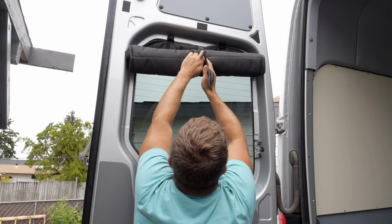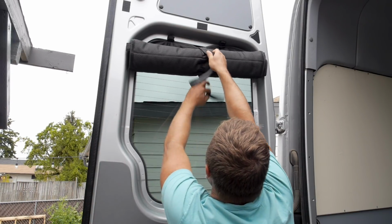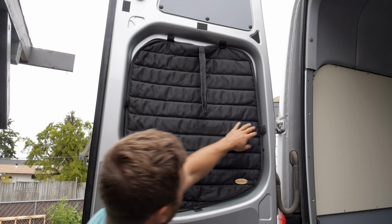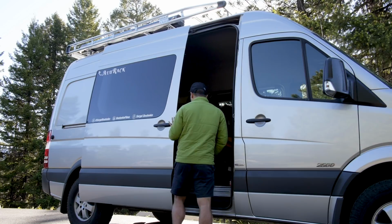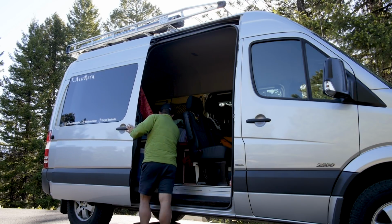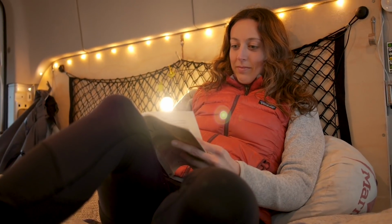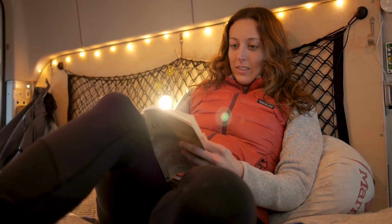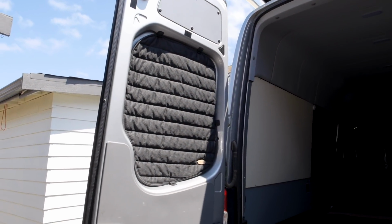And they don't really obstruct view. They just fit nicely where they're supposed to fit. Another key feature of these curtains is that they are blackout curtains. They don't let light in or out of the van. So if you're camping inside your van, you're cooking, you're reading, it's late and you don't want people to know that you're in there, they're not going to be able to see you from outside. There's going to be no indication to the outside world that there's somebody in a van doing his or her thing.